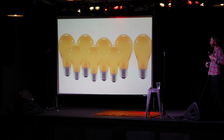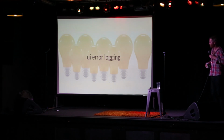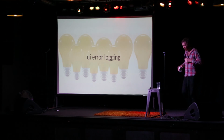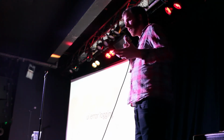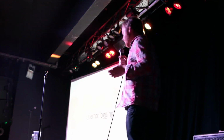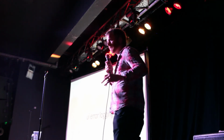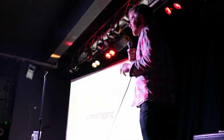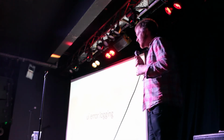This one, UI error logging. So I guess when we started to switch from a server-side app with a sprinkling of JavaScript to a full application in JavaScript, we started to really realize how little or how non-existent our UI error logging was. So does anyone here have JavaScript in their server-side web apps? Okay. Anyway.